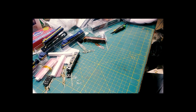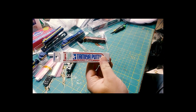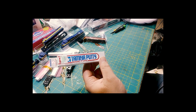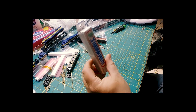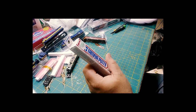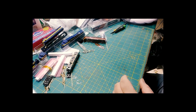Okay, so I showed you the router bit. So I was also in Hobby Lobby and decided I needed some putty for filling up cracks in buildings. I've got a couple in my brewery I've noticed, and I'm going to be going through and trying to isolate those. But I decided to get some to fill up if I have any problems with the station once I get going on it. Because like I said, I want it to look good, and I don't need a lot from the way it looks, so I'm going to try that and see if it works.